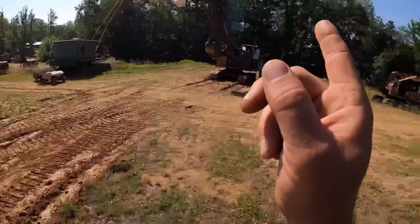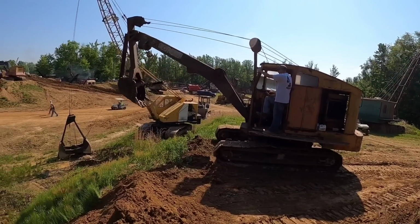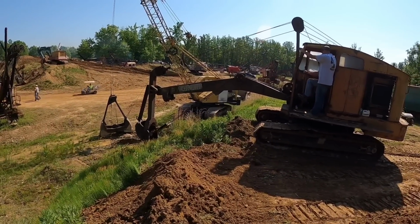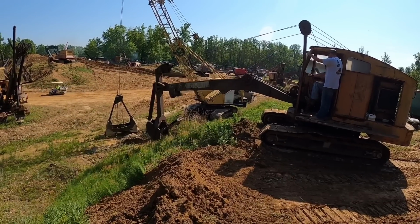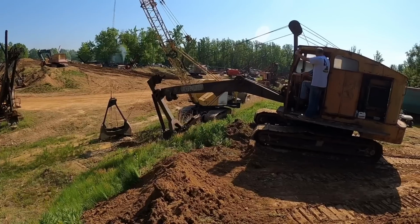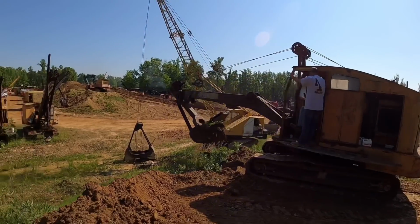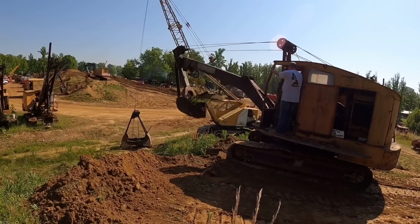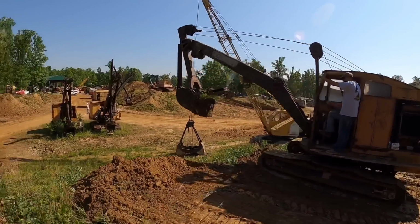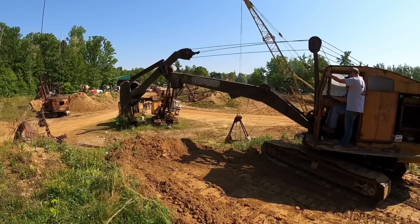That's actually the exact same engine that's in his finished machine over there. All right, I think old Matt's gonna give the old Lorraine its first go here. Now, in Matt's defense, this is his very first attempt at getting a bucket of dirt with this thing. He's already looking like a pro, though. I'd say that is pretty doggone good right there. I would call that a success.